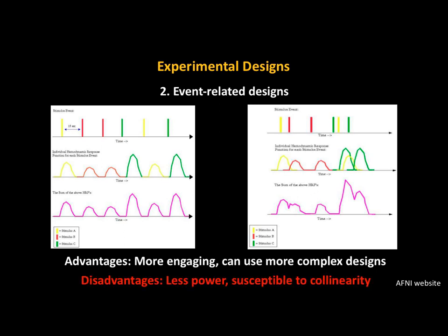Obviously, there are disadvantages because we don't have as many trials. We couldn't cram as many trials as we could into the block design, and because they're not so cleanly separable, it's going to have some less power and also be susceptible to something called collinearity. I'm not going to get too much into this, but this is a design consideration for when you're making your own experiment.